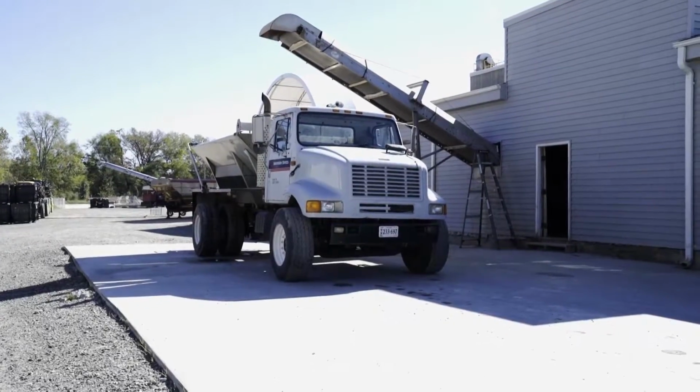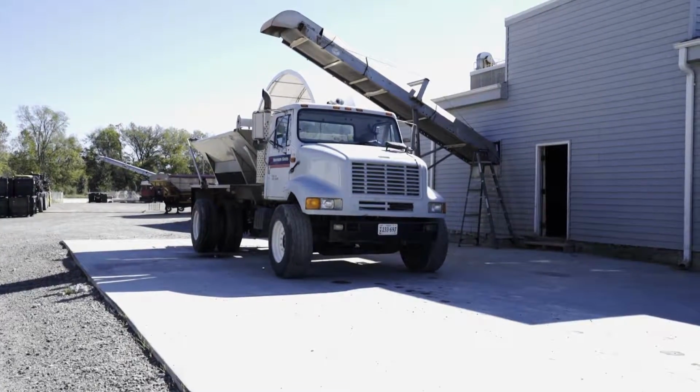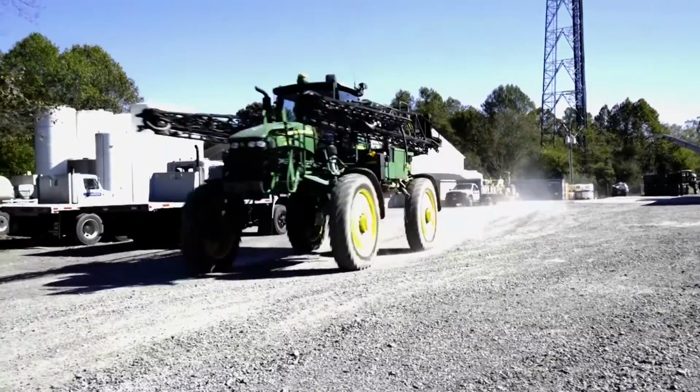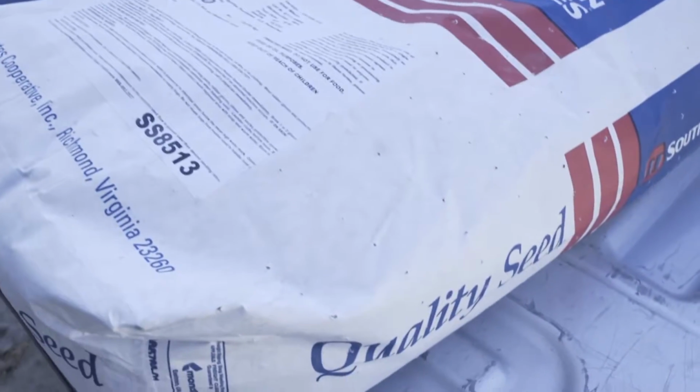We've been working with Southern States ever since I can remember. Since I was a small child, my father's always dealt with Southern States, and they've been good to us, and we like the business that we do with them. But we got into this precision agriculture about 5 or 6 years ago, where we're taking the yield maps and grid sampling and putting it all together and trying to come up with a better program that's better for the land and better for us as far as inputs. Sometimes it saves us a little money and sometimes it doesn't, but it puts the fertilizer where it needs to be. Southern States has always been a good partner for us.